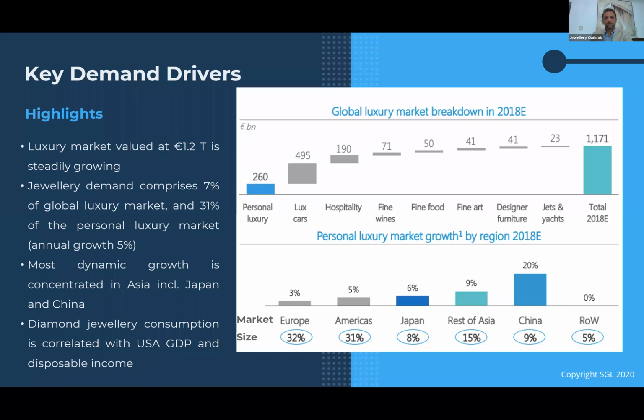And then that's the personal luxury market, which is at 31%. And year on year, there is about a 7% increase in this particular category, which is good, which is steady, and which is going to ensure that the demand for diamonds is going to continue for the next few decades at least.